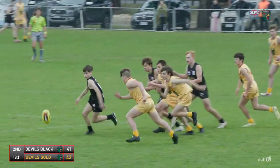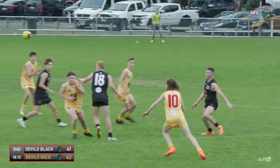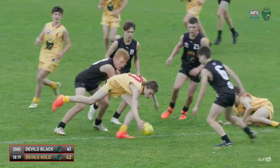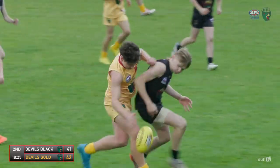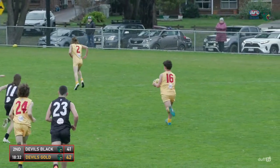Ball leaves the 50. No mark. Good pressure there. Oliver first to it. Ball smothered, ball in dispute. Where is it? There it is, it's bouncing around. Boys are cracking in. Quick handball there, out to Mannion. His kicks are smothered. Again, there's Aldridge. He's a big boy, he's strong. He's gonna win it back.